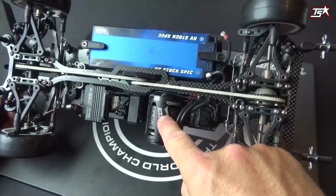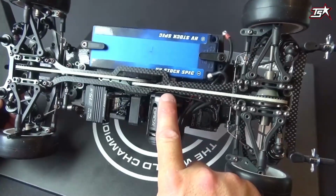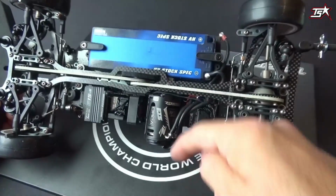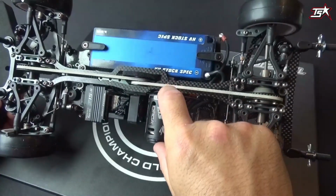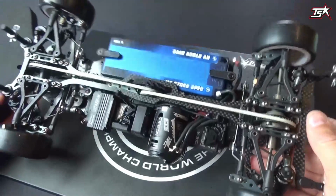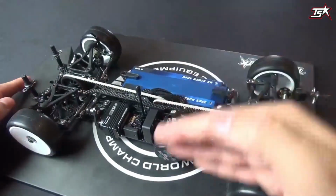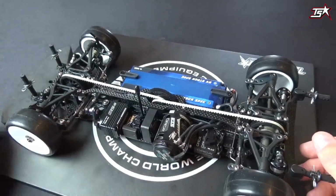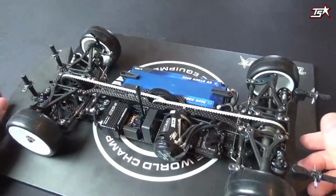So the motor itself is not screwed directly onto the motor mount. There are shims in between the motor and the motor mount to get the motor and the weight of the motor a little bit more to the left, and this will help you to balance the car from left to right, and you don't need so many weights here on the left side in the car because of the heavy battery on the right side.